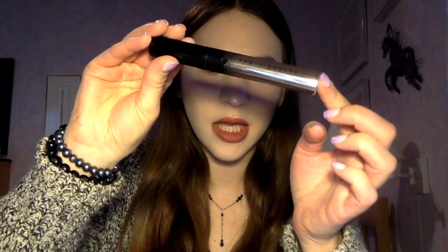And then this is what the packaging looks like. And it says Full Frontal on the bottom. But it is called 'Cause I'm Black. And then this is what the wand looks like. And I really have been loving this mascara. I pretty much have been wearing it every single day since I've gotten it.